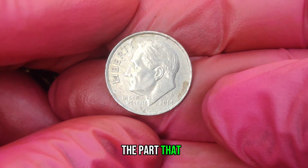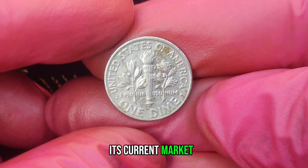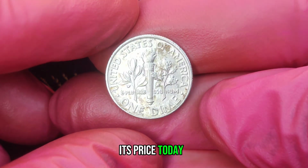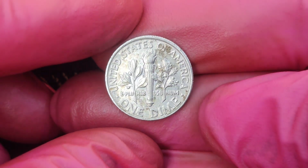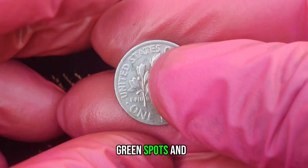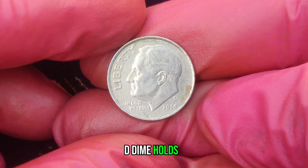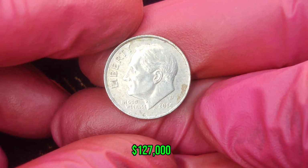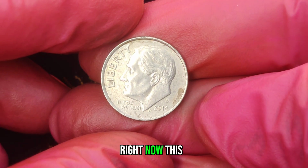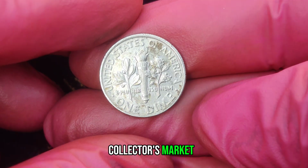Now comes the part that truly sends shockwaves through the coin community. Its current market value. For a coin minted barely a decade ago, its price today is nothing short of breathtaking. In the very fine condition you described, with its rare green specks and commanding silver tone, this 2014 D dime holds a real-world value of around $127,000. Yes, today. Right now. This is the actual price it commands in today's aggressive collector's market.